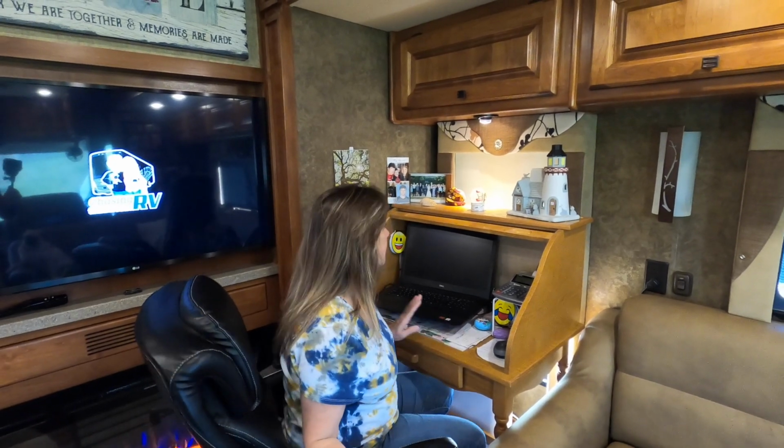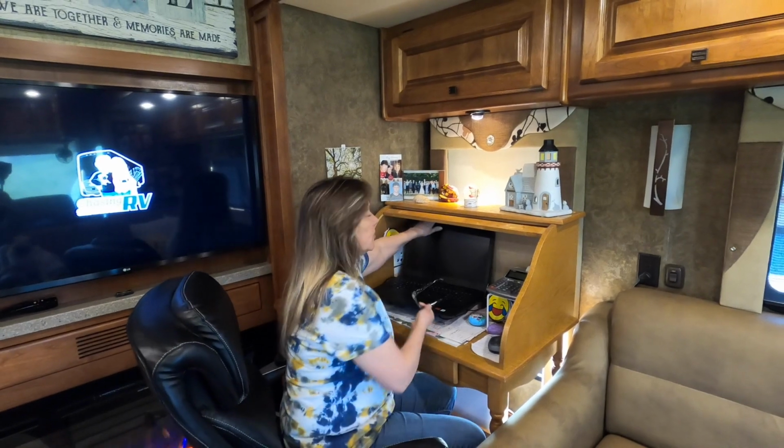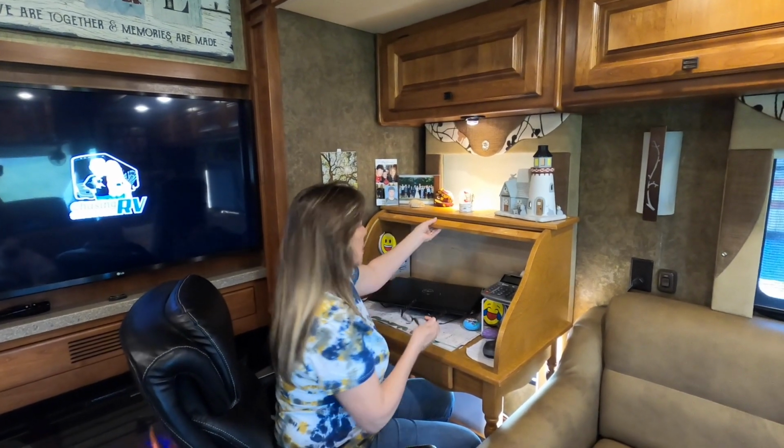Welcome to my office. I still work full-time while we travel on the road. It was important to me to have the roll-top desk so when I'm done for the day, I can just close it and walk away.